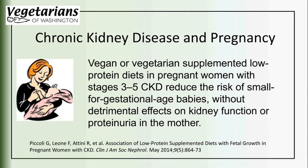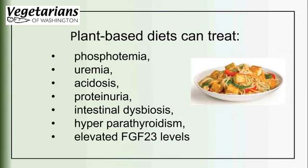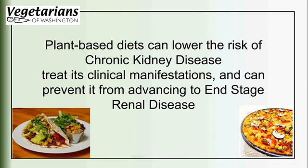Vegan or vegetarian supplemented low protein diets in pregnant women with stage 3 to 5 CKD showed these three specific benefits. Plant-based diets also impact mineral metabolism issues of CKD because phosphate bioavailability from plant proteins is reduced. These effects lead to some benefits for chronic kidney disease patients. Finally, recent studies have demonstrated that modification of the dietary pattern by reducing animal protein intake and increasing consumption of plant-based foods could influence cardiovascular risk profile and mortality rates.